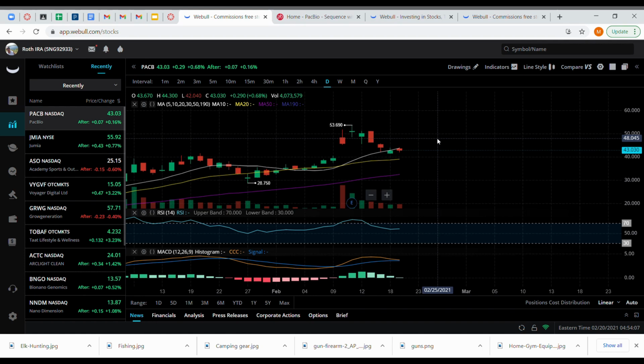Short-term price target for PACB Bio, I can easily see it getting back to $53 within a couple of weeks. Long-term, this is just a solid play as well, again with plenty of institutional holding and backing, and again, the Cathie Wood effect.